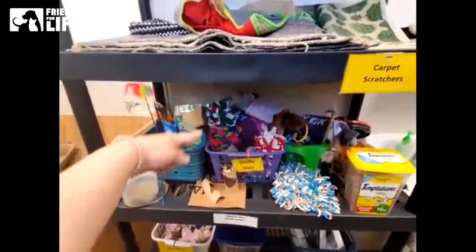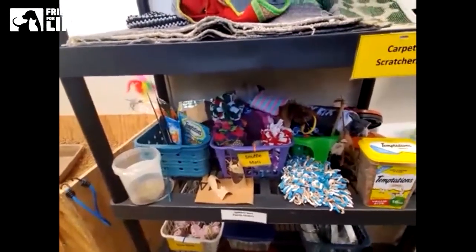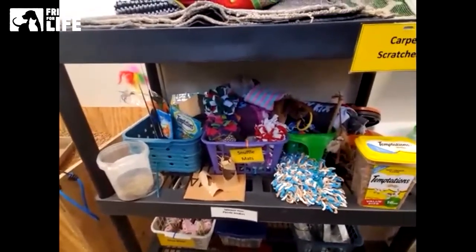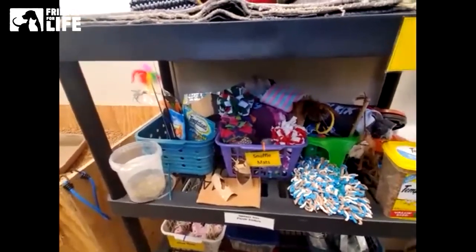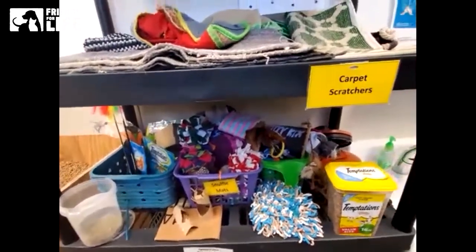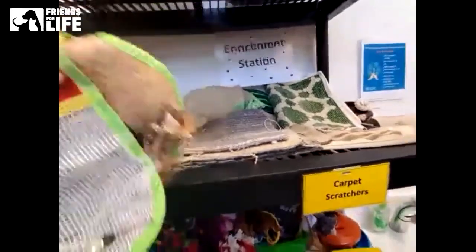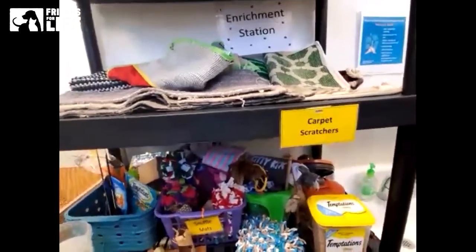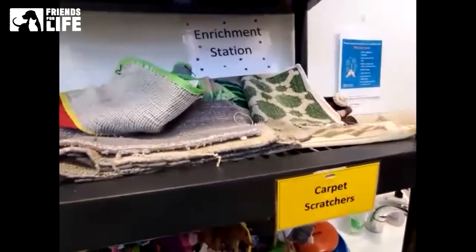Right. So this is our enrichment station at the shelter for the cats. We've got a whole bunch of different toys. It's super fun. When you think enrichment, what you really want to think is what is natural for a cat. So you can do something as easy as giving them a cool scratching toy because scratching is very natural for cats and it's something you want to encourage in a good way, not on your couch. So giving them appropriate things to scratch is good.